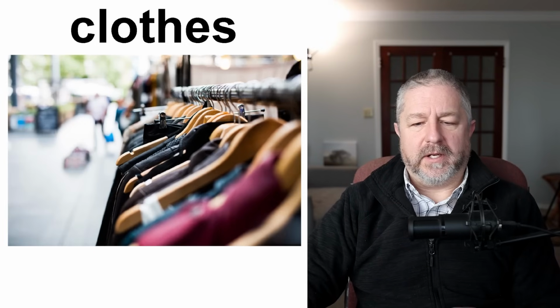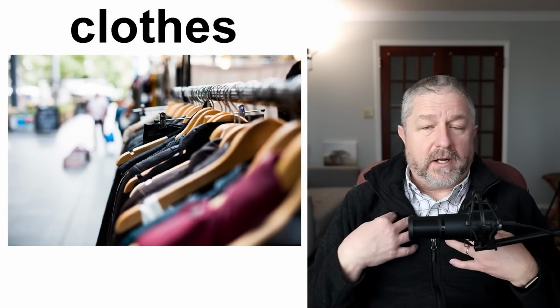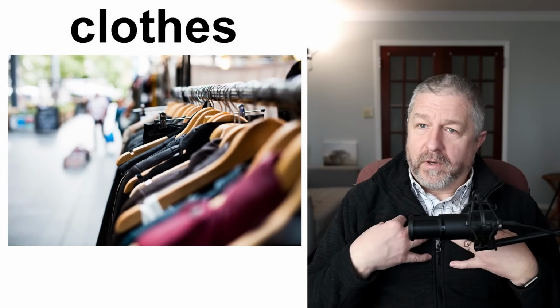So here's an interesting one. In North America, we say clothes. The things you wear. I'm wearing clothes today. Good thing. It's important to wear clothes. It's proper, and in a civilized world, people wear clothes.